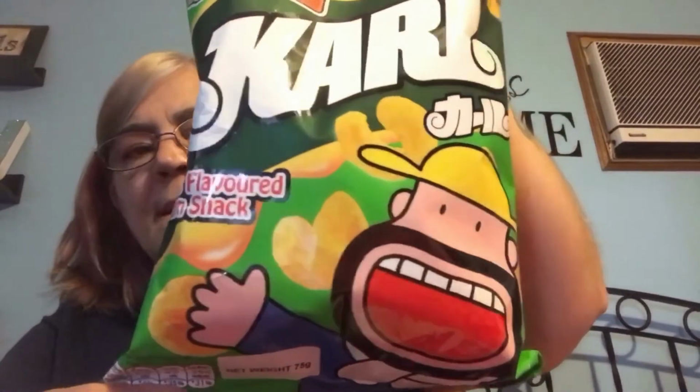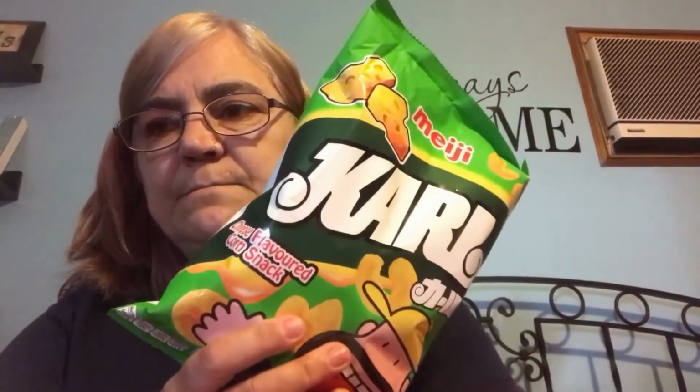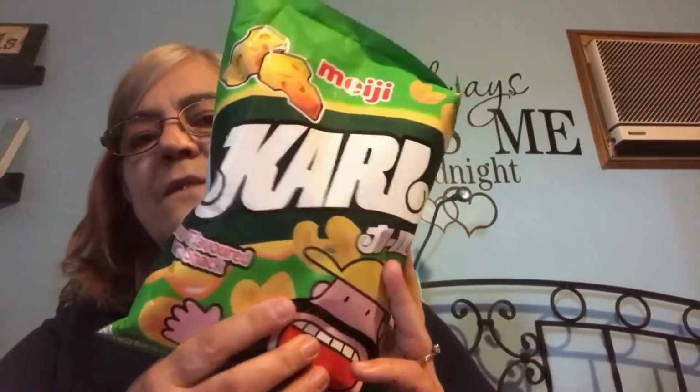I got these the last time I was there, and if you're from the UK, these are very similar to Quavers. Not as nice as Quavers, but they're similar. The shape, the flavour, they're similar to Quavers.